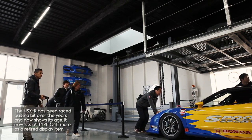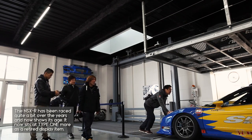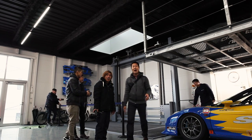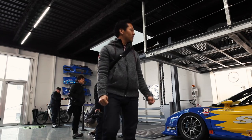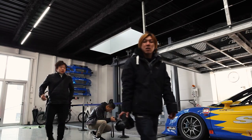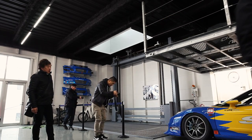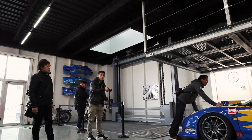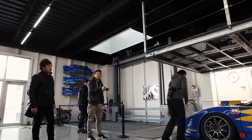Did they bring this car back? No, I mean, when did they bring it back here? Oh. Aaron, when did they bring this car back? Or when did you send it back? Why? No, when? October? Taking up space. Sorry, the NSX-R taking up space in your shop. Okay. Oh, no.